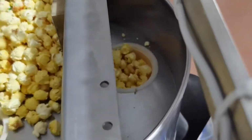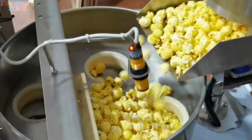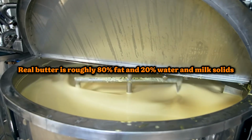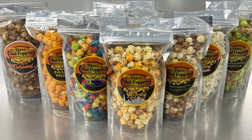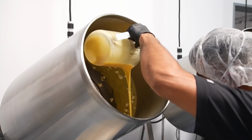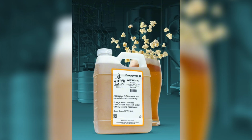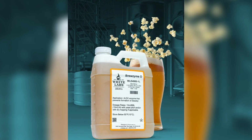Now, the butter flavor question. It comes up constantly, and it deserves a real answer. Real butter is roughly 80% fat and 20% water and milk solids. Inside a sealed popcorn bag that might sit on a shelf for 6 to 9 months, real butter would go rancid within weeks. So factories use flavoring compounds, the most common historically being diacetyl, a molecule produced naturally during fermentation that gives butter its distinctive aroma.